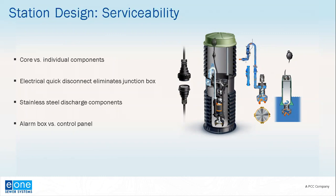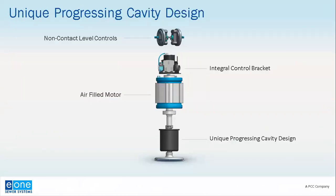We use what we call a core concept. Again, it's fully interchangeable, but little things like this electrical quick disconnect will replace a junction box. So what that means is it's easier for the technician to deal with that if they ever need to in the future. And again, everything on this pump is designed for ease of service and reliability as well as safety.